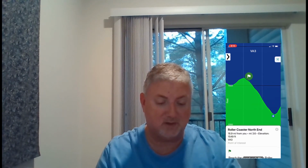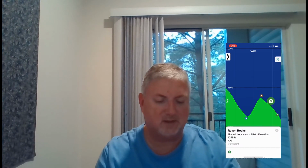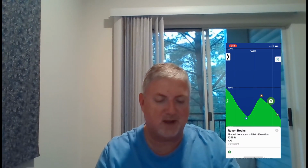So we get to the, actually, I forget, we had the overlook at the top. No, wait a second, where is it? You get to the top, there was a communication tower, and then you come downhill a little bit, and that's where the overlook was. Really nice. And so we stopped there for probably 30 minutes and had a real lunch.